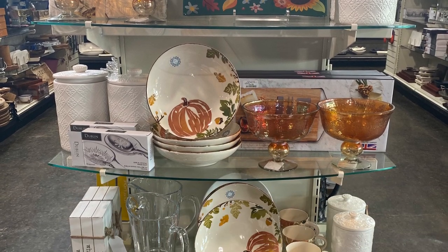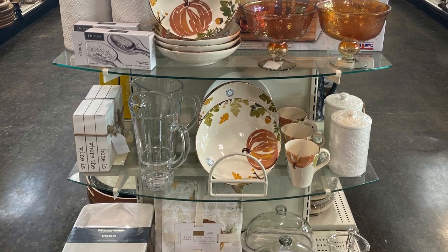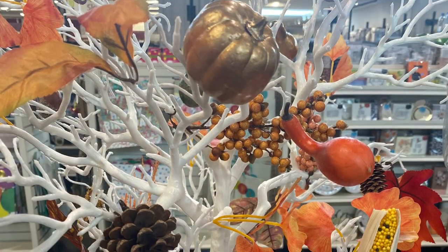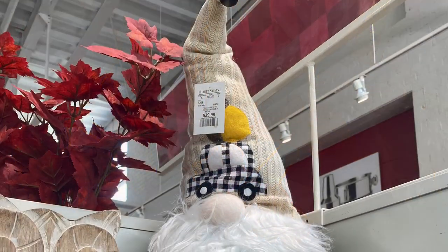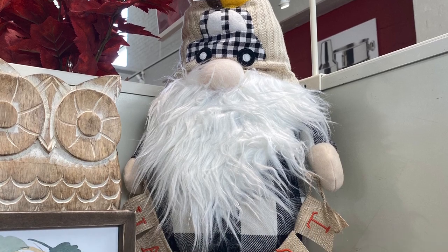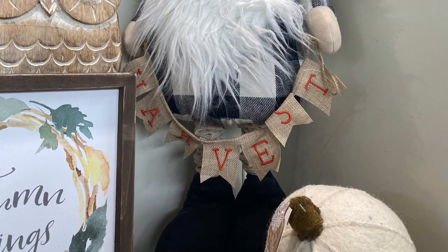Great end cap here. I love the fall bowls and plates. And there's the matching mugs that I showed you earlier. Really pretty. And the fall tree that I showed you at the beginning of the video. Gorgeous, but it is $80. And it doesn't light up or anything. And some more of the cute gnomes. This one was $40. That'd be a great greeter at your front door. It's quite big.